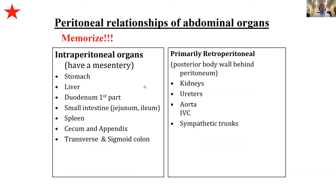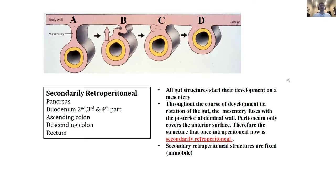The one that always gets me is the pancreas. Because the pancreas is technically retroperitoneal. Oh, because these aren't the secondary ones. Never mind, it's coming up. But it kind of lays in the middle, so I always forget whether it's inside or out, but it's retroperitoneal.